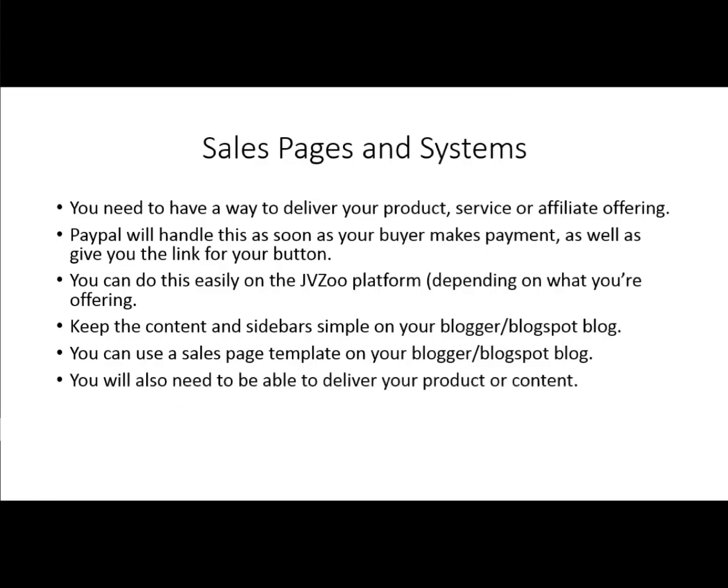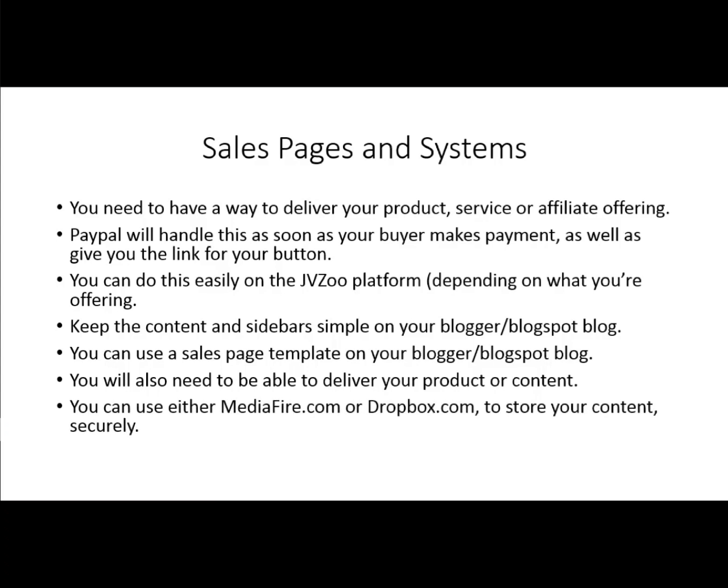Now, you will obviously need to be able to deliver your product or your content. That means you're going to have to house whatever it is that you're selling someplace. Now, in order to do that, in order to house the file or to host the file, you can use mediafire.com or dropbox.com to store that content securely and then to deliver the link inside of PayPal when the buyer buys.